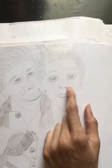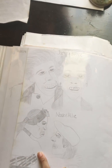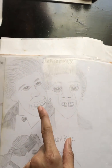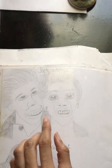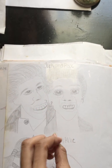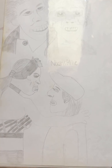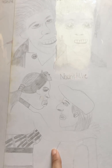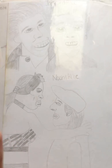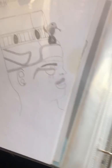Okay, y'all are gonna laugh at this one. If you guys have seen Titanic and The Notebook, this is Jack and Rose off of Titanic. I drew them, but I made them look old and ugly. Then I drew Noah and Allie off of The Notebook. These are my favorite love movies. Noah and Allie look old and terrible, but it was pretty funny to me.